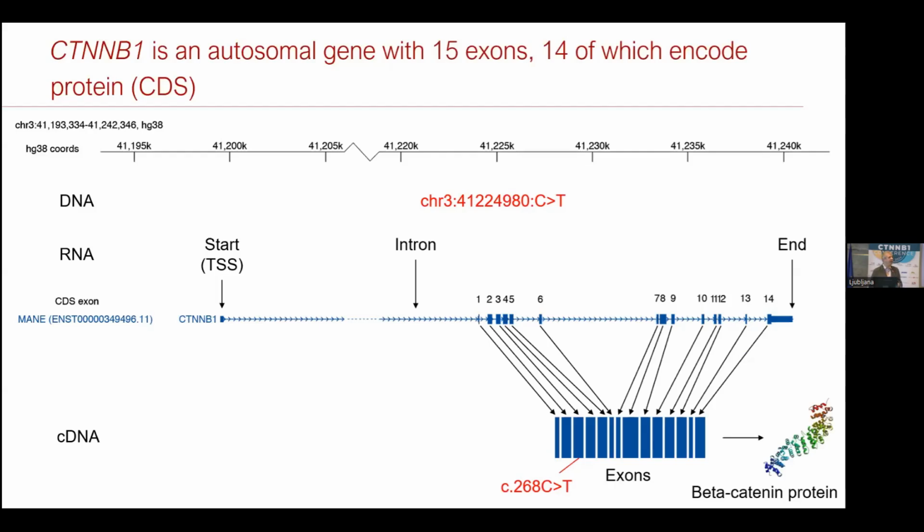And then lastly, those exons leave the nucleus of the cell to go and make a protein called beta-catenin. And here we have the third representation of a variant. This starts with a P for protein. Here we change from one amino acid to another at position 90. And actually, as a rough estimate, if you take the number 268 and divide it by 3, you'll get about 90, because every 3 base pairs in RNA is one amino acid in a protein.